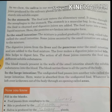So we read here that the soluble substances that are sent by the small intestine, here in the small intestine there are blood vessels. These blood vessels have blood in them and the blood absorbs the soluble food and carries it to all parts of the body. Then the rest of the food, the undigested food that is left in the small intestine, is sent to the large intestine, and here water is absorbed from this undigested food and whatever is left is thrown out of the body.